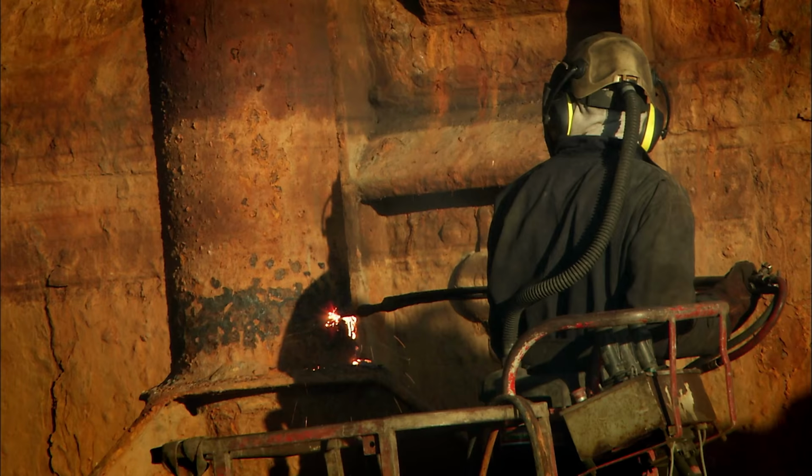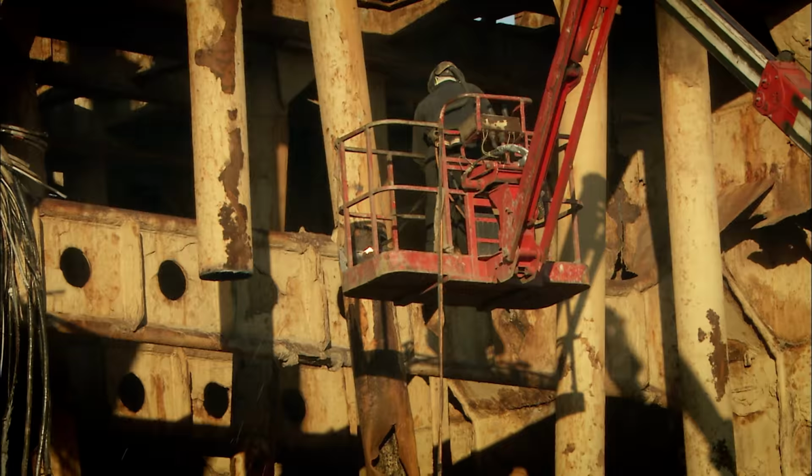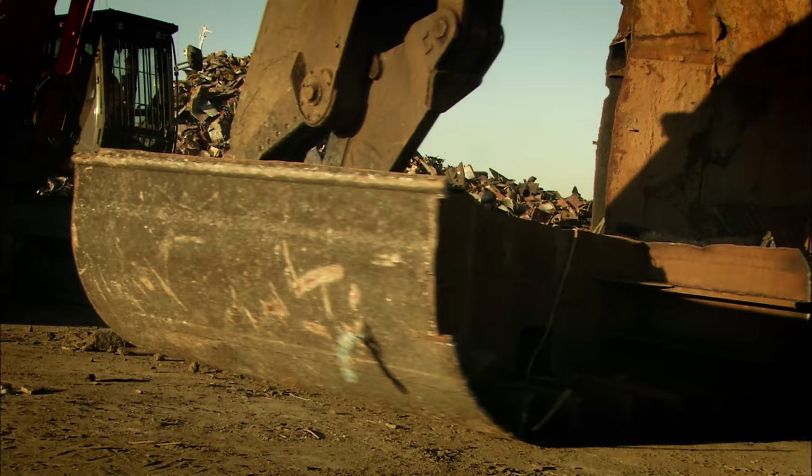It will take another 2 weeks for the salvage team to cut up the rest of this 2,000-ton hull, ready to be recycled. Our ship, the Pride of Bruges, should be at least another 10 years away from this stage of its life cycle.